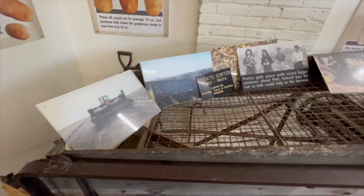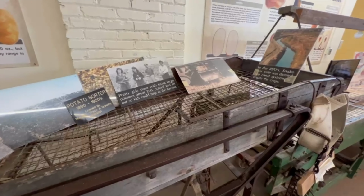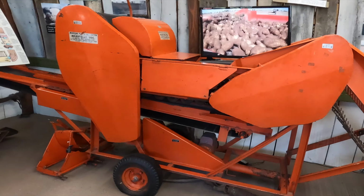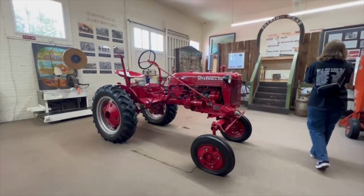I like how this place goes through kind of the history of tools used to farm potatoes, these old sorters and things like that. You get to see kind of the progression of tools throughout time. It's kind of interesting to see. And of course, they have a tractor.